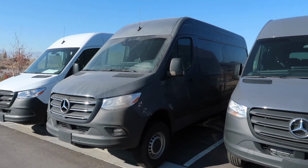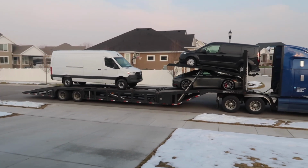4x4 Sprinter van, and unfortunately it's sold. Well, as you can see, with a lot of hard work and perseverance, that pipe dream is becoming a reality.